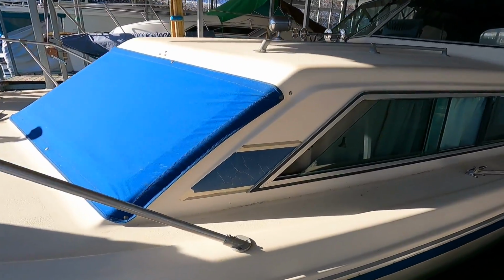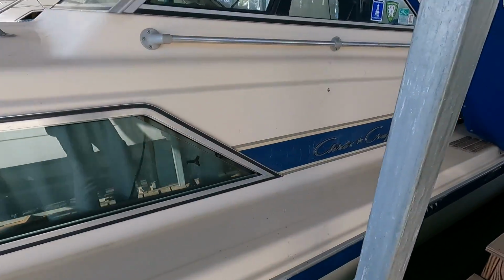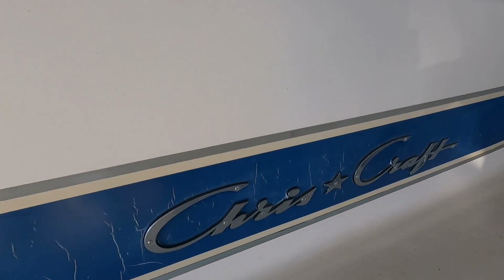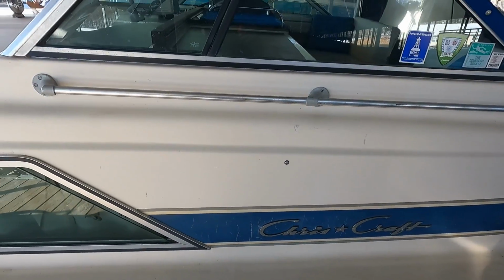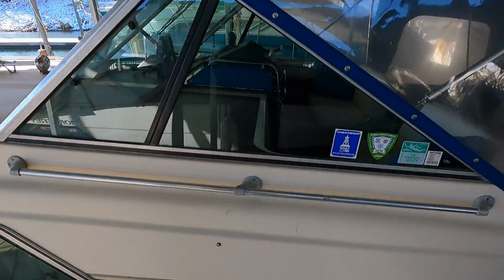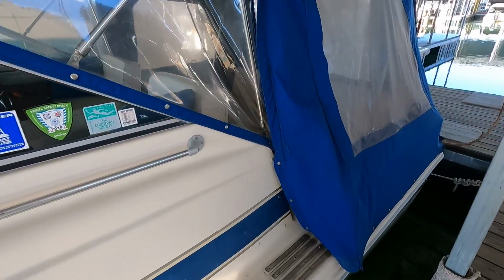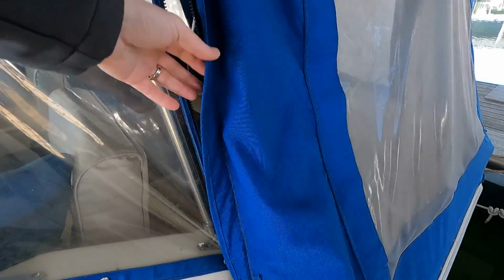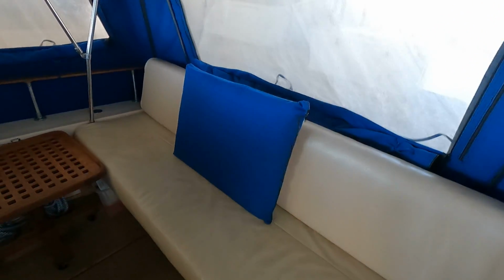Above the rub rail, you've got some cracking on that gel coat, some oxidation up above the rub rail, a little bit more back here where that Chris Craft logo is. You've got some of this little cracking going on both sides. But given the age of this one, I think it's safe to say they've done an incredible job keeping it in good condition. I'm going to climb inside this Isinglass camper canvas enclosure.